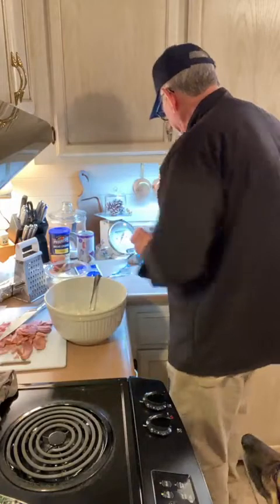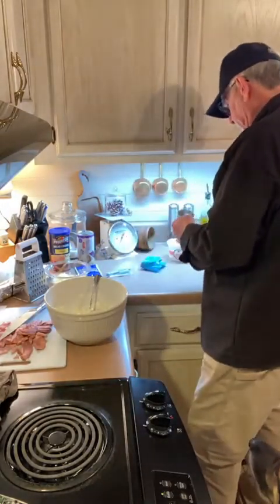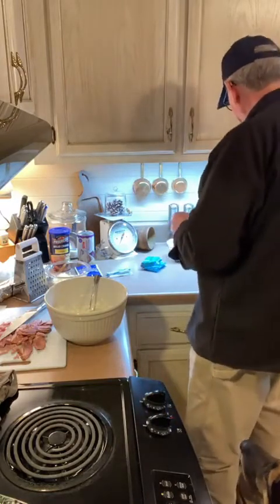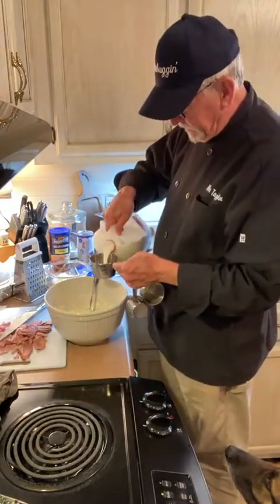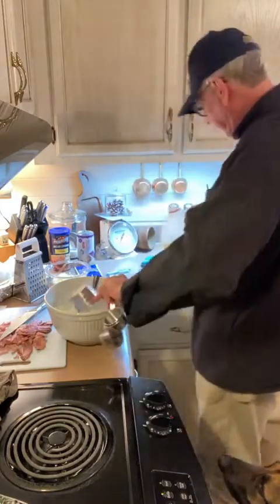Now we're going to add 3/4 of a cup of milk. So we're going to add 3/4 of a cup of milk. Just pour that right in there.